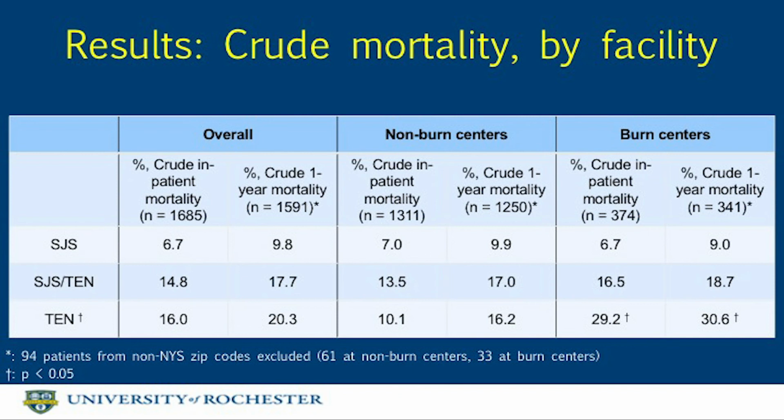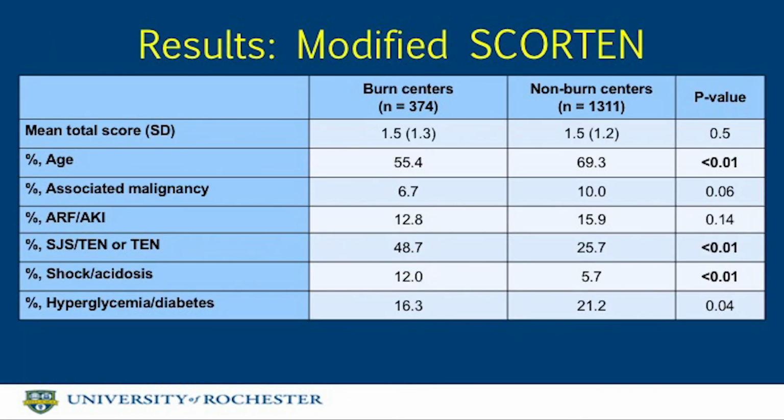Looking to see if these patients are comparable, there are younger patients at burn centers. They tend to have the same number of comorbidities at baseline. And in terms of looking at the modified SCORTEN, non-burn centers, again, seem to have more patients who receive a score because of their age. Burn centers are more likely to receive scores because of the fact that they see more high-level cases. And interestingly, burn center patients were diagnosed more with shock and acidosis.